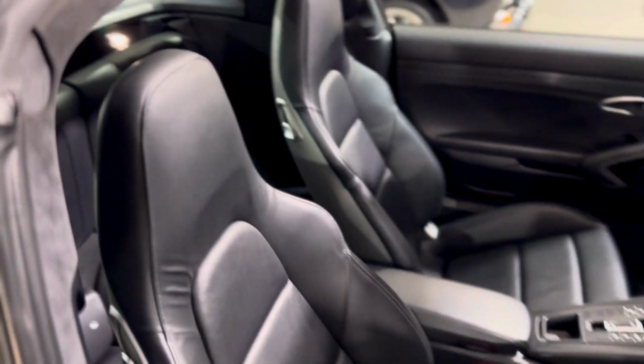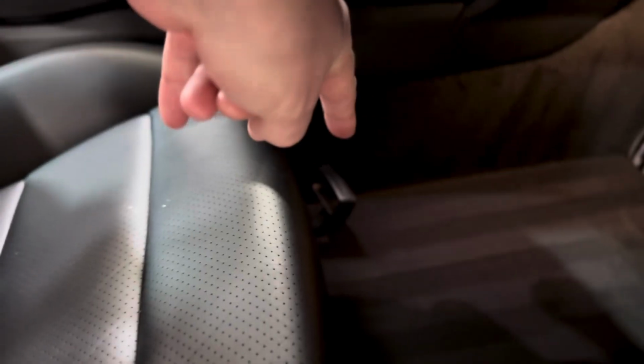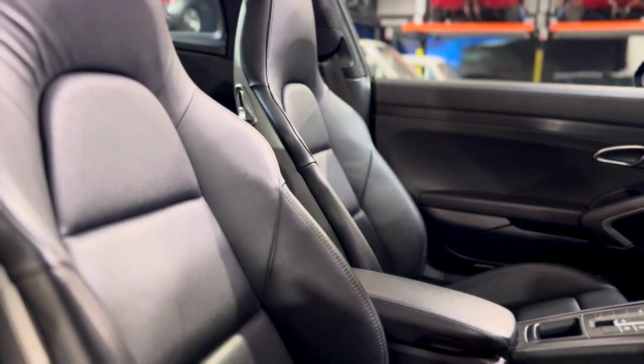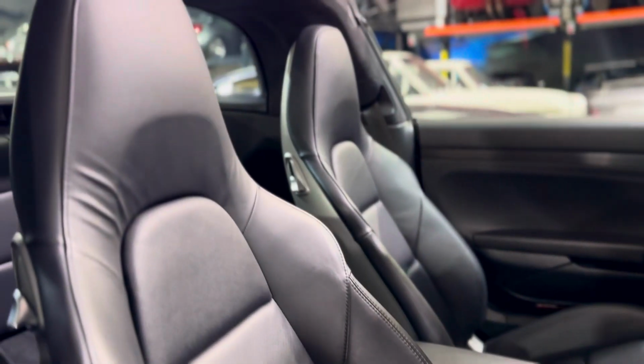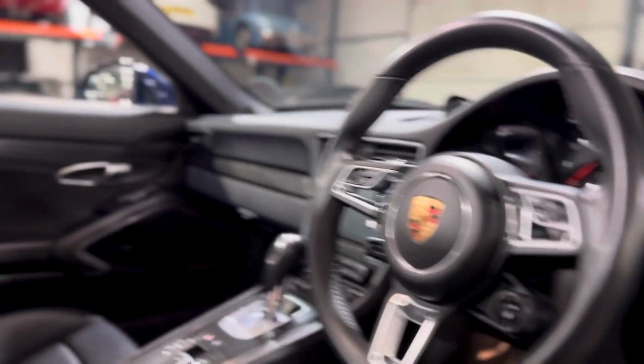And these are the sports seats, partially electric. So there's a lever here that moves them backwards and forwards. And then this lever here will raise and lower the base, and that will adjust the back of the seat. There's lots of lateral support, so they keep you upright and they're very comfortable. So that's just a car I could sit in for a long journey with no problem at all.